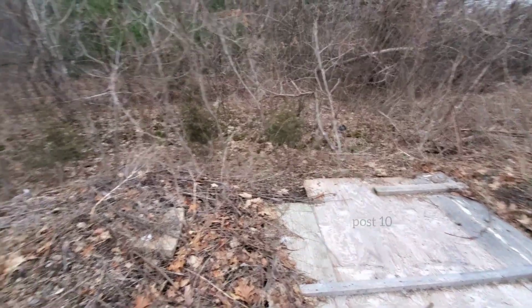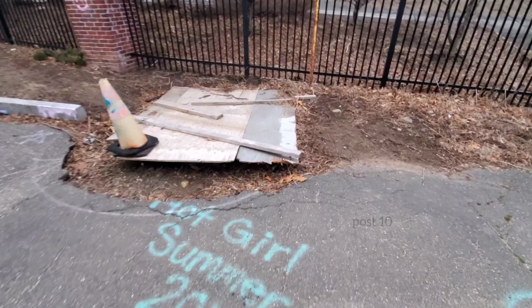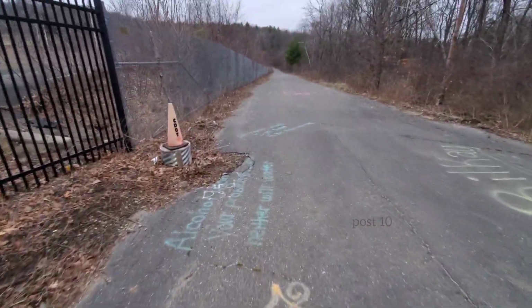So you see the drainage ditch coming out right here too. They're not going to fix it. It's an abandoned road.